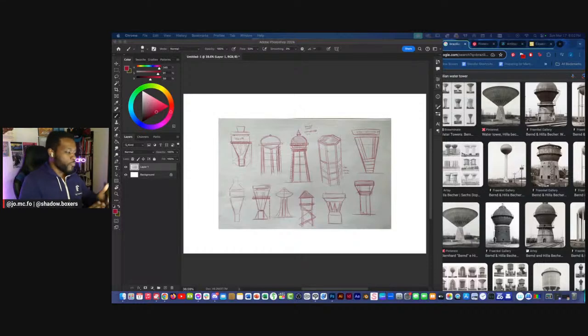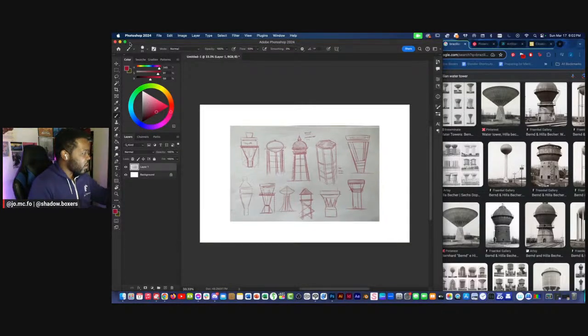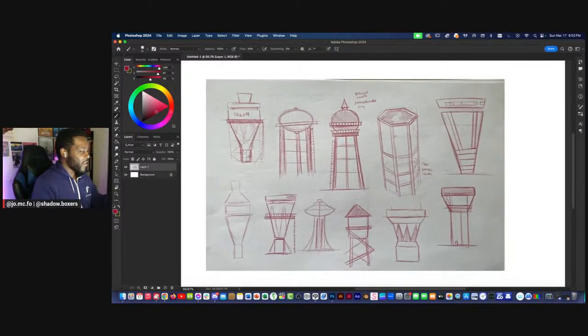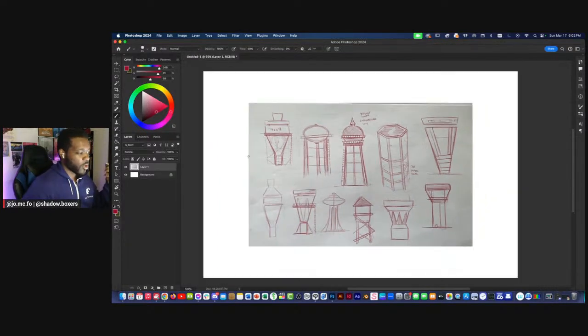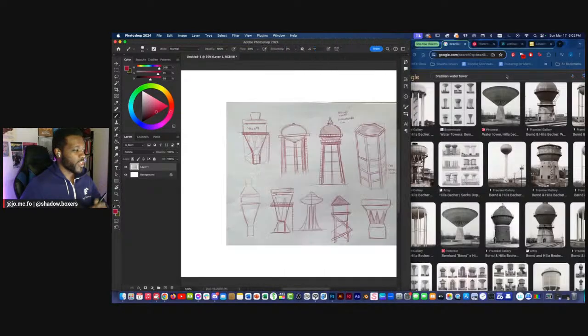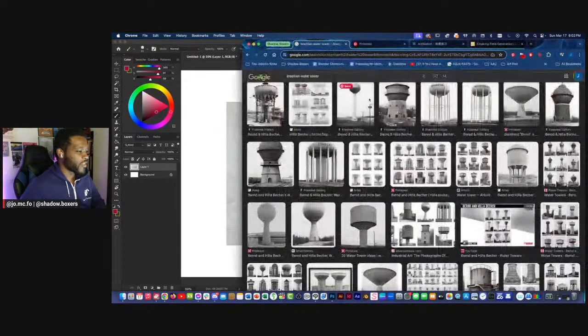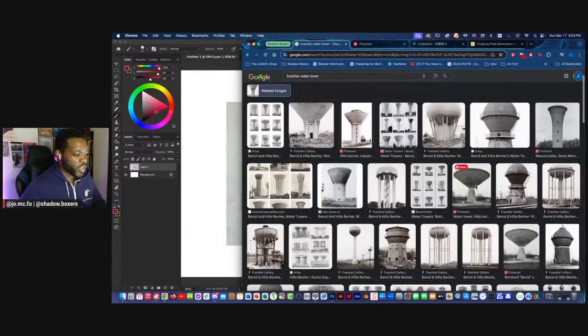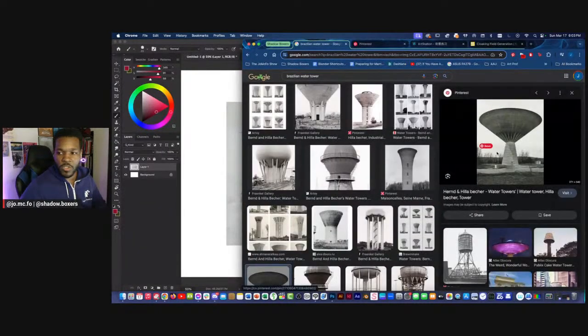Excellent. So what I have here, these are some sketches I did on paper, and they were just getting inspiration for various water towers that I've seen across the world. So I have this whole thing here. I Googled Brazilian water tower and somehow came up with all these things. Some of them have really interesting shapes. Like, this is really cool to me.